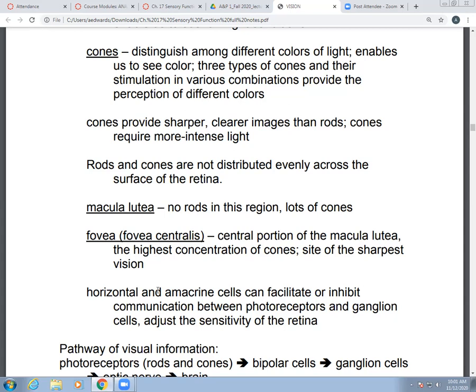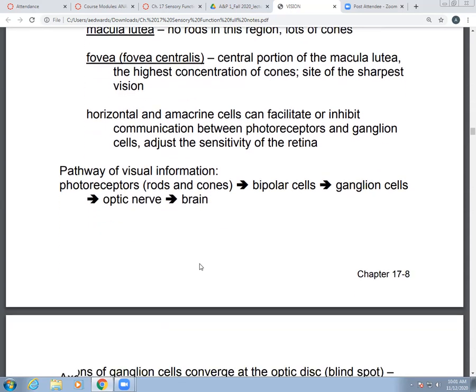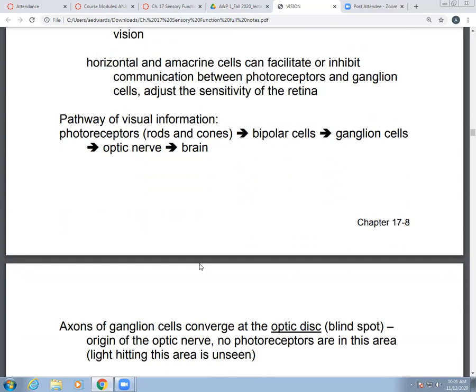Your horizontal and amacrine cells are going to facilitate or inhibit communication between photoreceptors, as well as ganglion cells. They adjust sensitivity in the retina. So where does visual information go? It starts with the photoreceptors, your rods and your cones. Information is sent to bipolar cells. Then information is sent to ganglion cells. That information then is sent to the optic nerve, which is a cranial nerve, and then on to the brain.